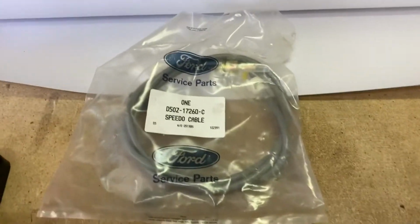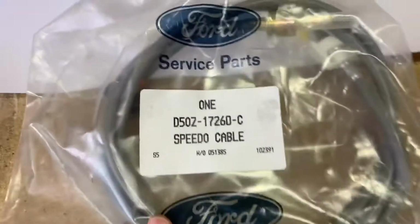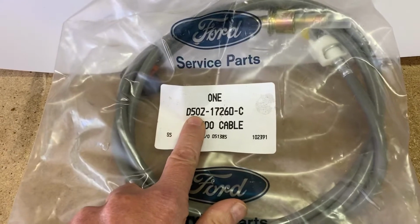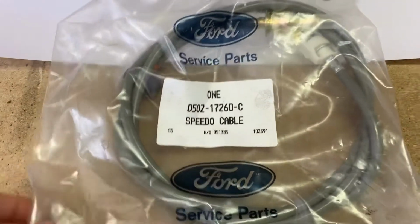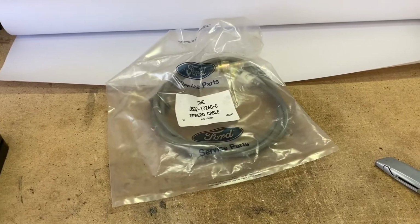This is a new old stock Ford speedometer cable. I'm getting good at deciphering these part numbers. I know the D means 1970, the 5 is for 75, and with a Z in the first prefix, that's for a Mustang. In any case, this sold for $130.